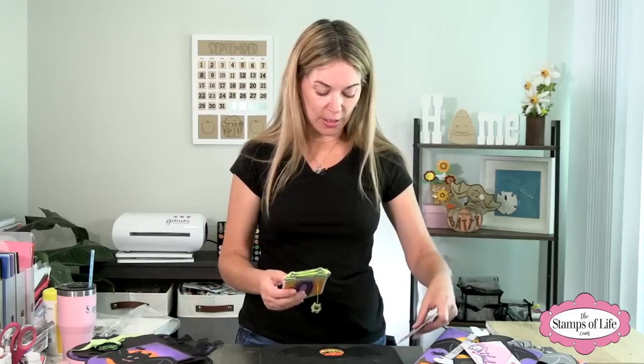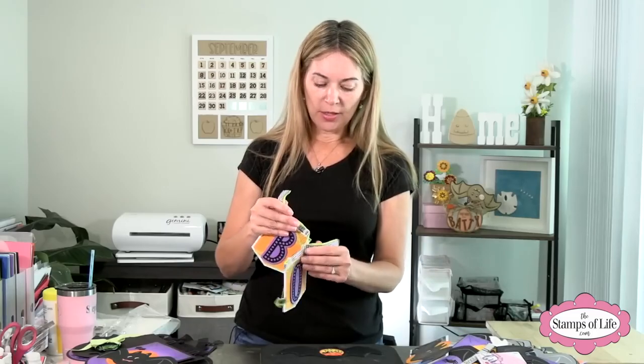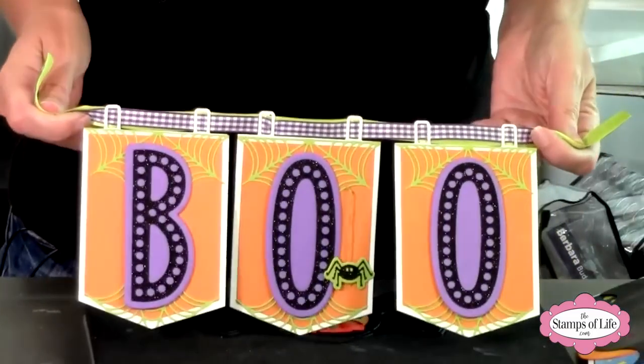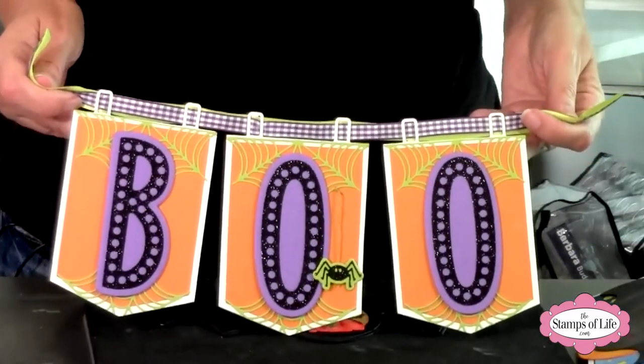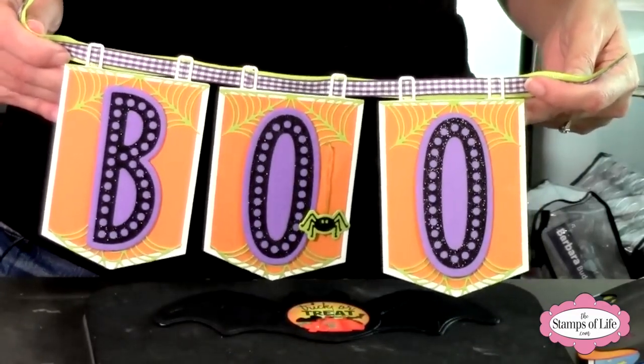Now, here is a cute one. Look at this banner. Whoops. Look at this pocket banner. I love pocket banners. This is so cute. Look at that. Boo. Using our little spider web and our little spider all decorated with our 4-inch alphabet. I know. I love it.